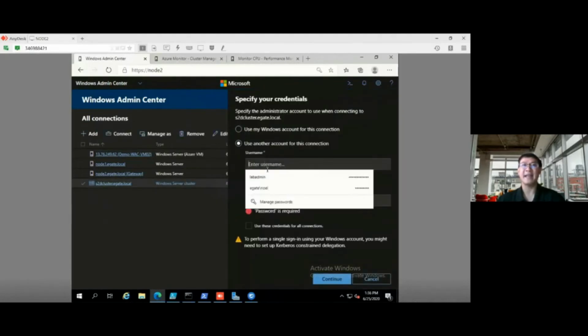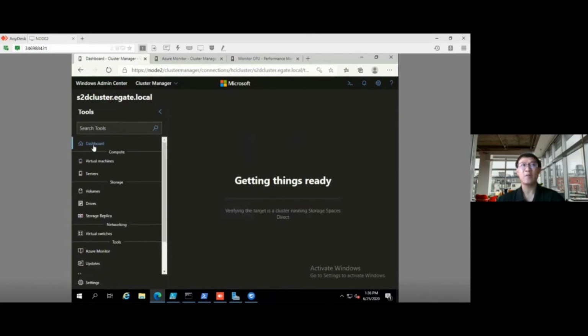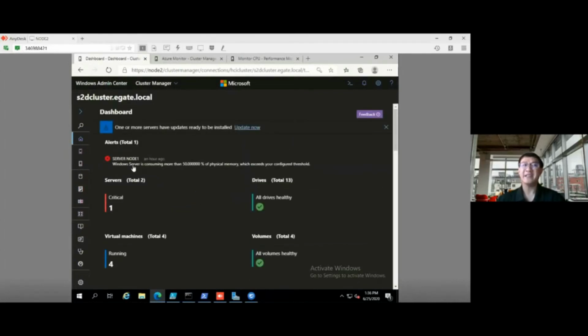This is the main console where you will manage everything. First of all, this is the dashboard, and this dashboard is enough for you to get the information of your cluster. As you can see, if there are any issues with your server, it will display here. There is one alert on server node 1, and the physical memory is over 50% utilization. Okay, we have a total of 2 servers, and one got the critical alert.